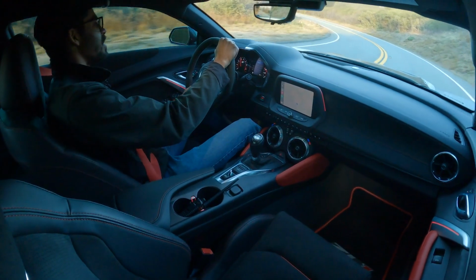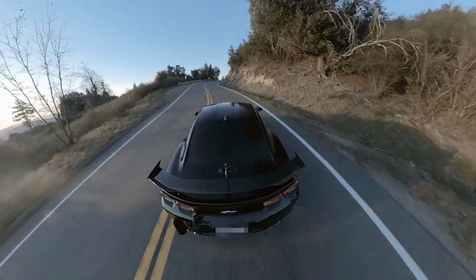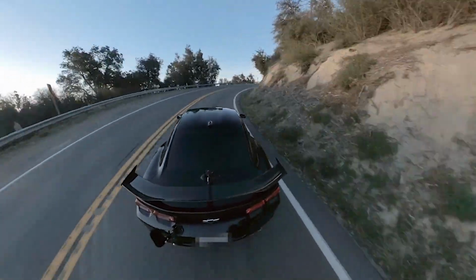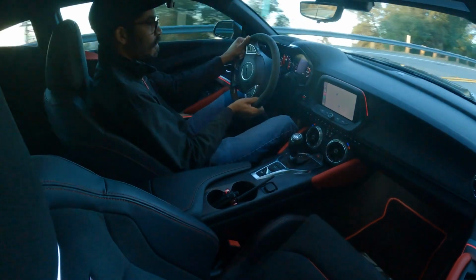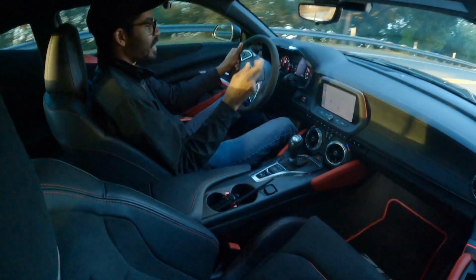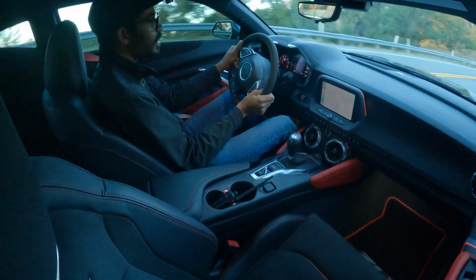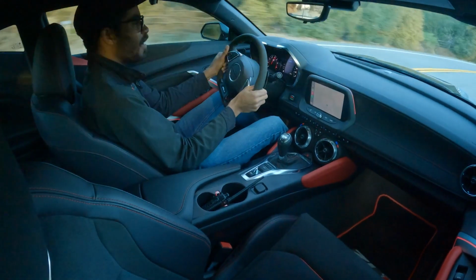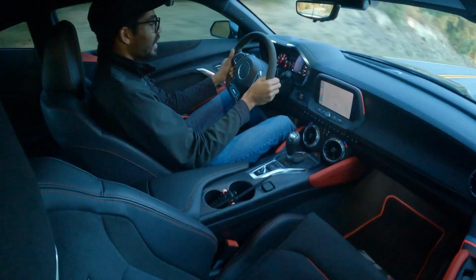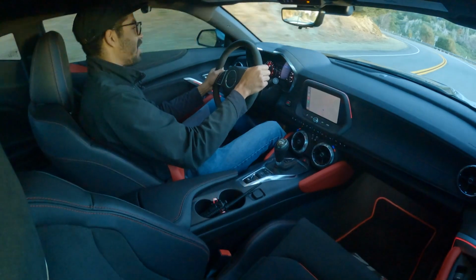It feels good to use the paddles, but when you put it in track mode, the car really knows what it's doing, and you don't need to shift at all. It does it all for you, and it does it in very good, snappy timing to where it's faster than you could ever shift as a human, too. Hate to say it, I love manual transmissions, and it's my favorite thing to do, but when you're in a proper automatic like this, it does it for you.